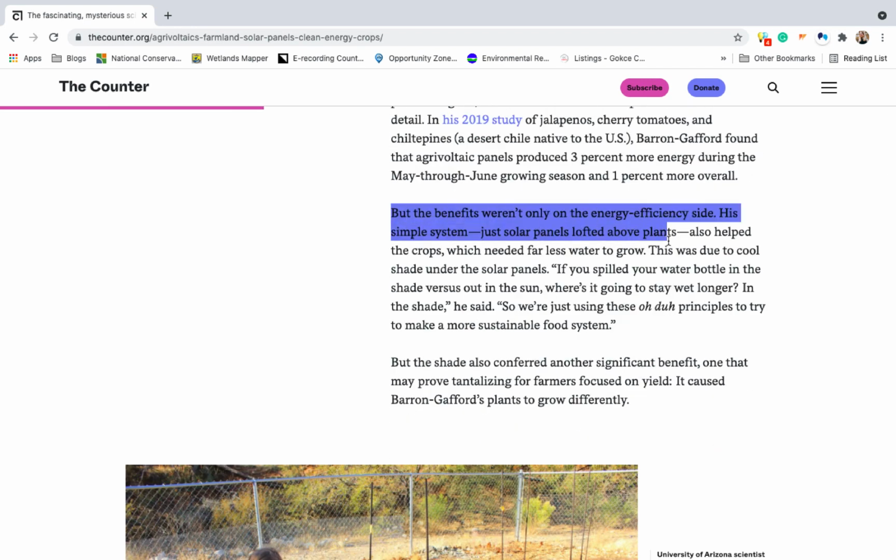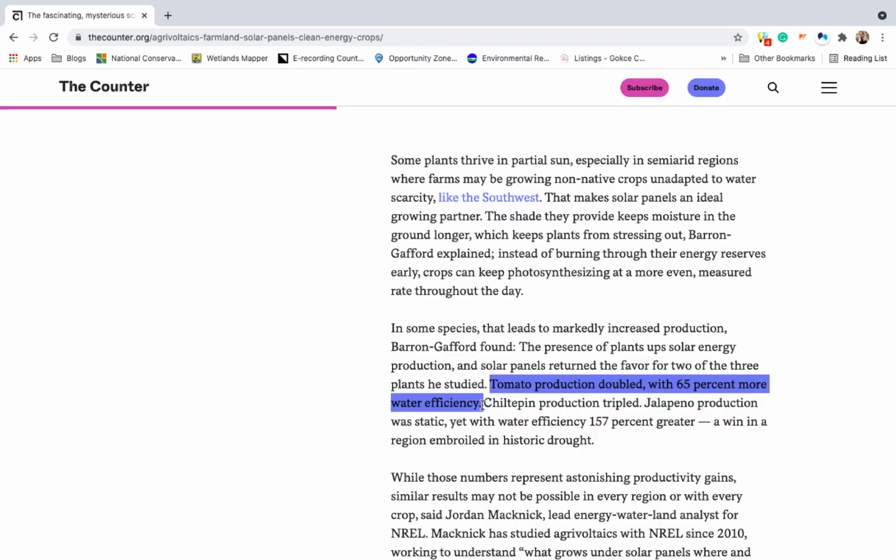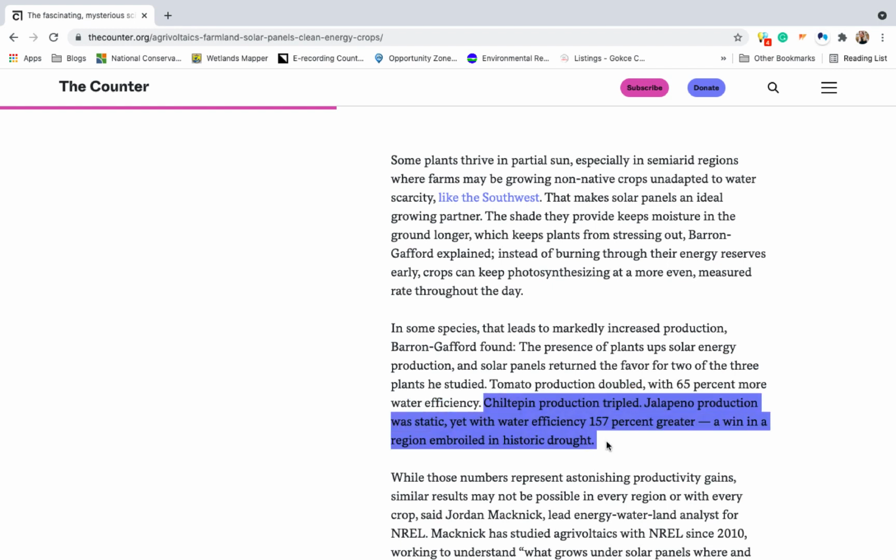But more importantly, Barron-Gafford found that his plants grow differently under the panels. The shade the solar panels provides keeps moisture in the ground longer, which helps certain species of plants grow larger and more productive with less water. Barron-Gafford's tomato production doubled while using significantly less water. So too with jalapenos and chiltepin peppers. Perhaps solar and agriculture don't need to be enemies after all.